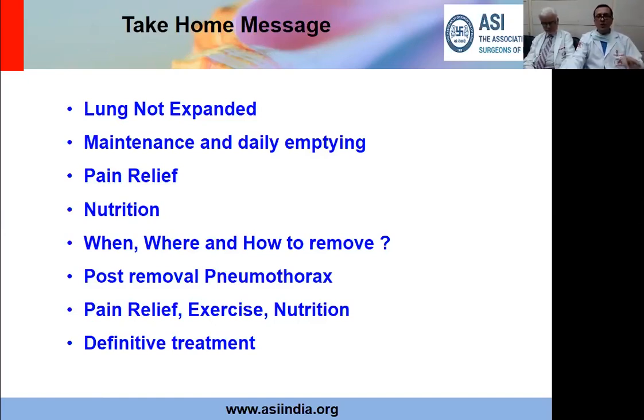Now, maintenance of the tube, daily emptying is an important step which should not be left to the sweepers. It has to be done in a sterile manner. Pain relief is of vital importance. If you don't give pain relief to the patient, he will not breathe and he will have many complications, particularly chest infection.